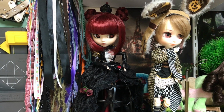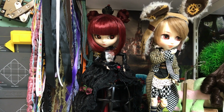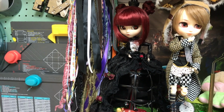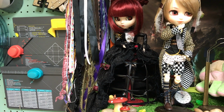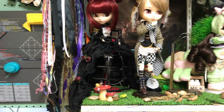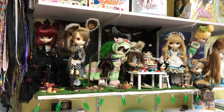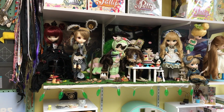And then I have Pullip Lunatic Queen in her full stock. She's glorious. I love her. She was one of my favorite acquisitions. She's just so lovely. I just love her. So there is my Alice in Wonderland setting. I'm just going to take a step back so that you can see the whole thing.